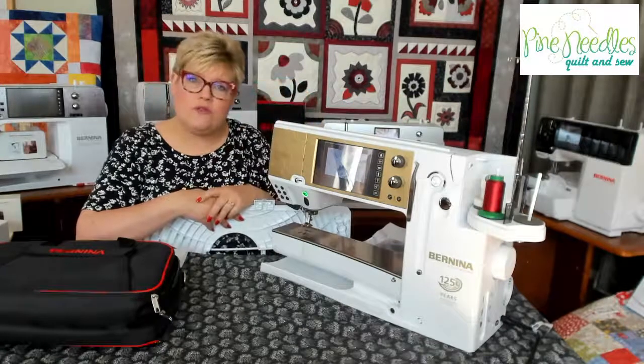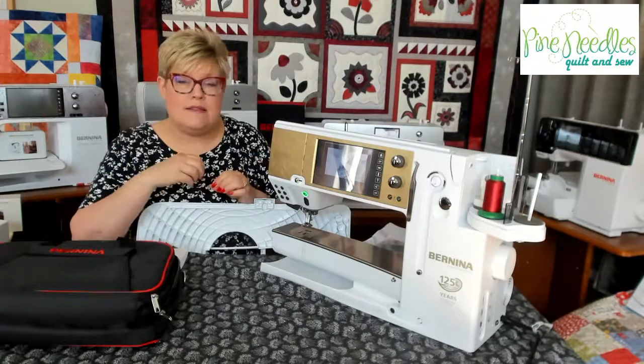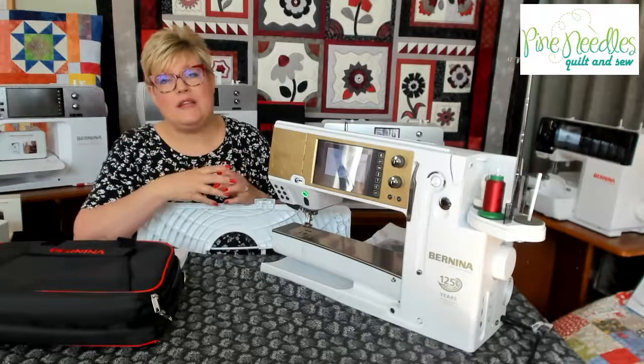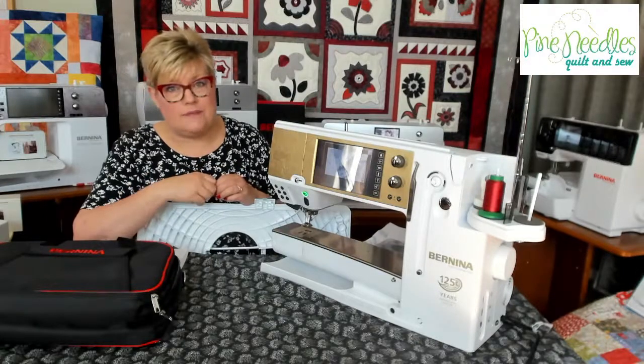So if you're working with stretchy fibers, like I like to work with metallic threads, sometimes I like to work with elastic threads, you can slow your rate of fill so that you get a nicely even wound bobbin to work with in your machine.